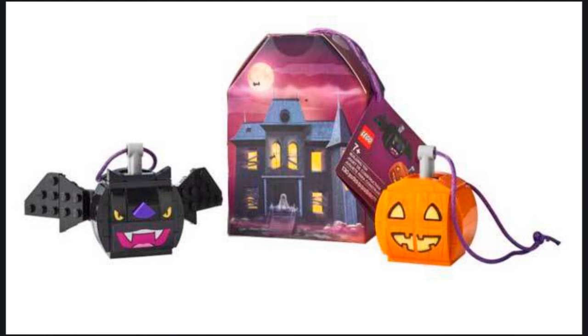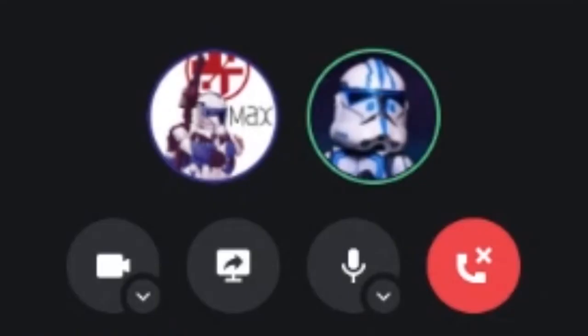I mean, honestly, I would just say build them if you really want it, because all you're really getting from these sets, besides like 130 pieces, is the stickers, and that's it. And you could do it without the stickers. You just have a pumpkin and a bat. They don't really need the stickers.